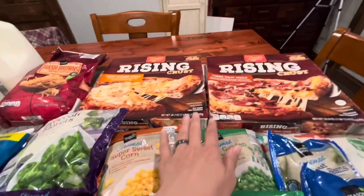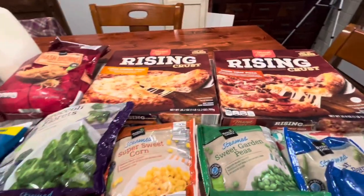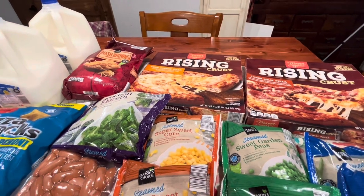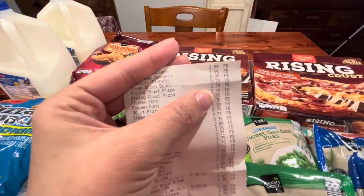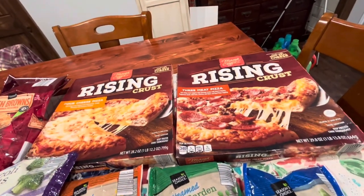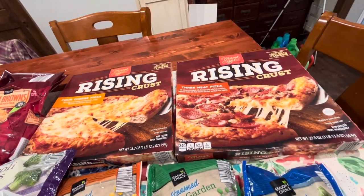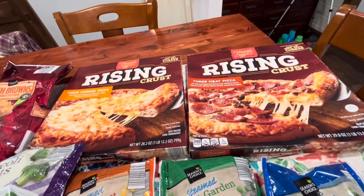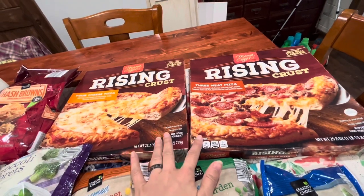These pizzas right here, these were $2.49. Just a second. Let me look at this receipt right here. Rising crust pizza. They were only $2.79. I have never seen these at our Aldi before. So I picked them up because they were, you know, so cheap. It's like, I don't know, $11 or something for a pizza down the road. So I thought I'm going to get these for them to try.